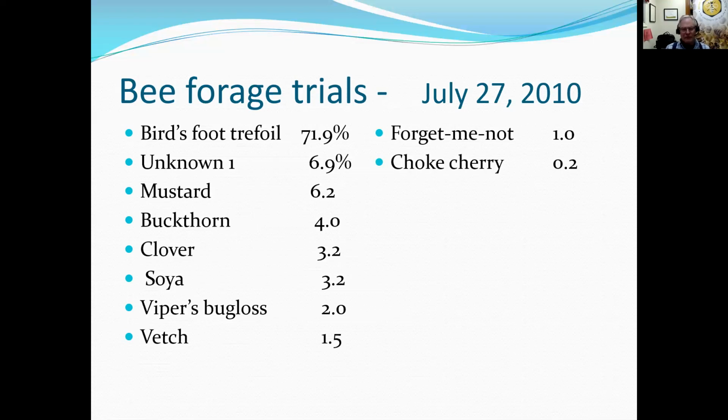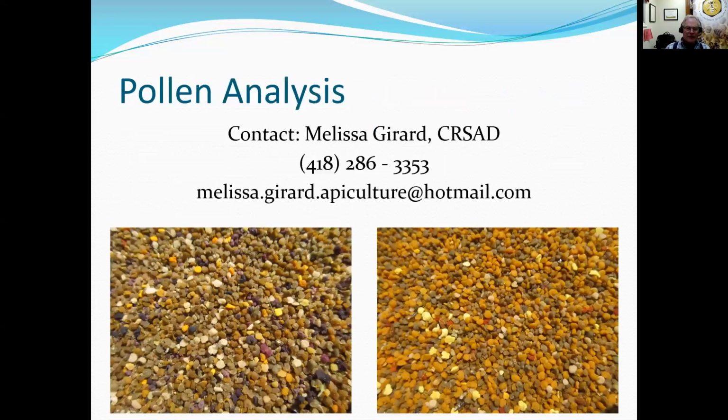So you can see a few of the other major crop plants that bees are working on from looking at that slide. Lots more I'd love to talk to you about on that subject. There's Melissa Girard's contact information. It's also on our website. We have a whole section on plants for bees that I encourage you to have a look at. And Melissa's contact information is on there as well.